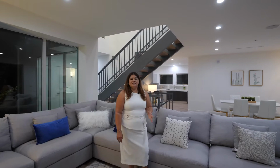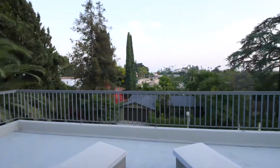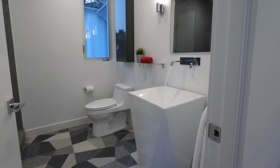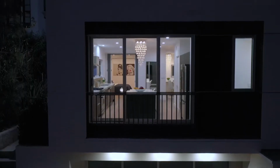Some of my favorite parts of this house are the openness, how you can entertain, and the beautiful gourmet kitchen. The floors are amazing. They're birch wood throughout. And if you see the floors in the bathrooms, they're amazing. They're porcelain. They look like fabric.